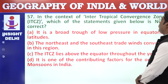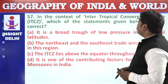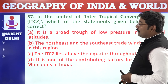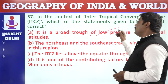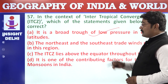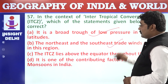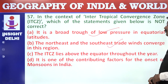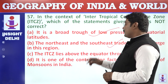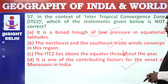In the context of Intertropical Convergence Zone, that is ITCZ, we discussed it earlier, which of the statements given below is not correct? It is a broad trough of low pressure in equatorial latitudes, as I told you earlier, also known as thermal equator or equatorial trough. So this one is right. The northeast and southeast trade winds converge in this region. Yes. The ITCZ lies above the equator throughout the year. No, it's wrong. As I told you, it fluctuates. It is one of the contributing factors for the onset of monsoon in India. It's right.